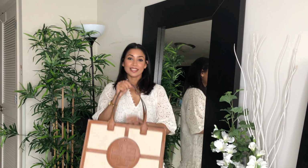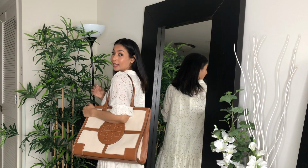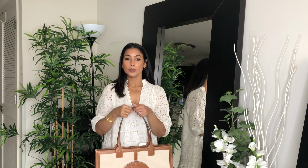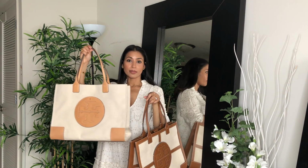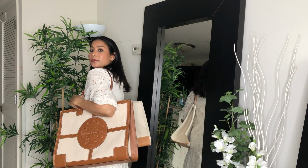Next up is this canvas tote, and although I am pretty sure that I'm not going to hold on to this one, I just wanted to quickly show how it looks on me in case you are considering it. So this is how it looks on me, and I think I'm going to do a quick comparison with the one that I already own. So let's set these two side by side. This is the newer one, and this is the one that I already own. So yeah, a quick comparison.